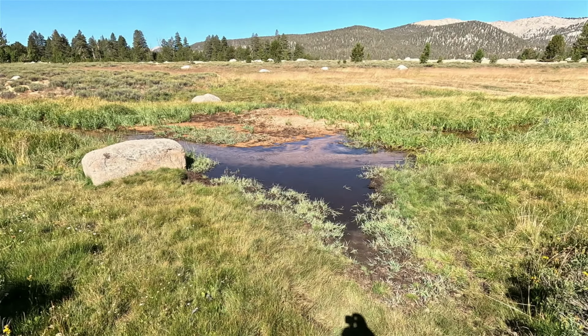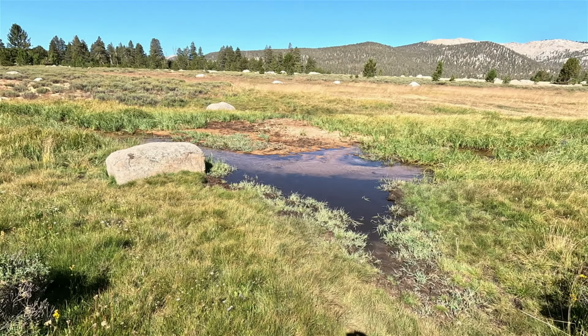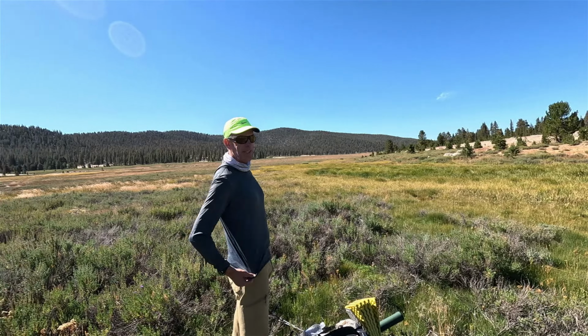Fish just in this tiny little pool right here. Bodes very well for our day of fishing today. It's fantastic.